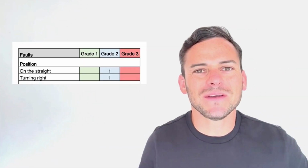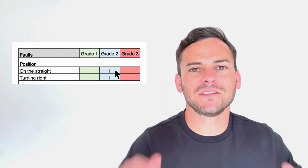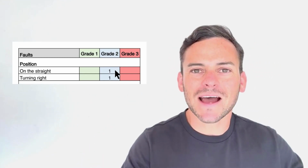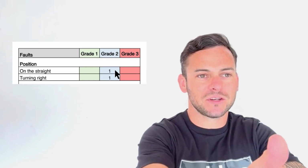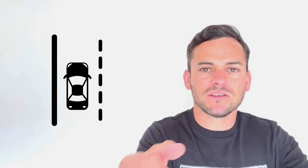So the very first thing we see here is they got a grade 2 for position on the straight. Usually that means they're just not able to drive in a straight line down the road in good position. Remember, correct position is you want to be centre left, away from the centre line. Another reason why you can get marked for that is for weaving in and out of parked cars when the tester felt you should have just driven straight past. Remember, we don't weave in and out of parked cars if it's safe to go straight past. Check this really important video above for position on the straight.